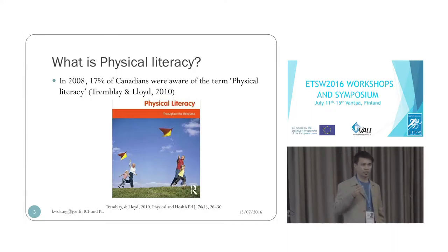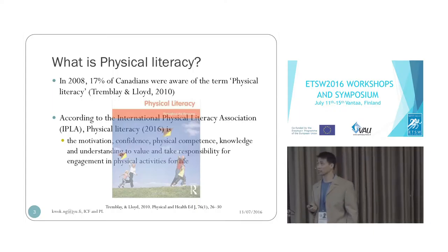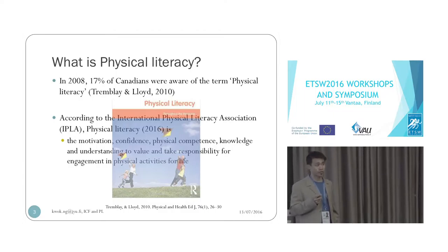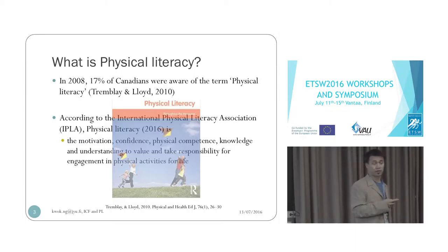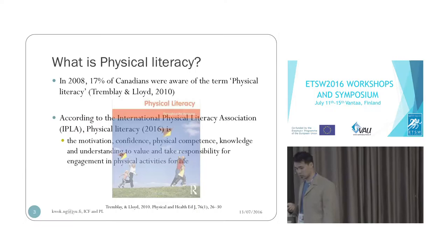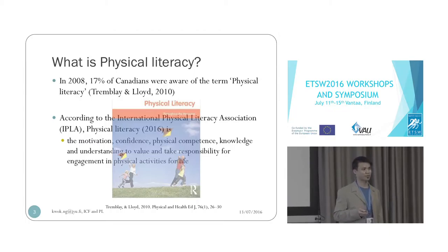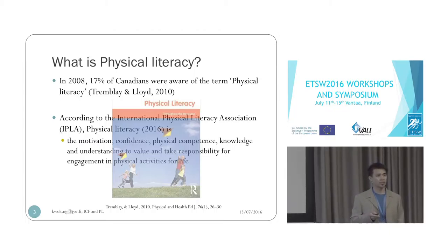Literacy is defined here as the motivation, the confidence, the physical competence, knowledge and understanding to value and take responsibility for engagement in physical activities for life. So it's throughout the life course, from cradle to grave, as Margaret Whitehead would put it. This is another way to think about physical activities and what makes physical activity and sport as well. This would be something that I would have loved to talk with Heikki about and see from this point of view: is it just all physiology?